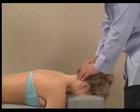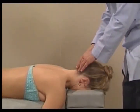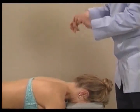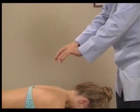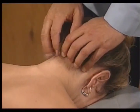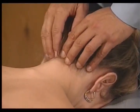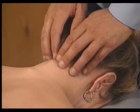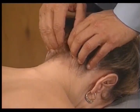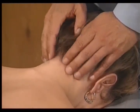The next area we'll be working on is the suboccipital region. Again, palpate for restrictions. It's very restricted in the center portion here. And for this, we'll be doing a scooping motion like this, going towards me and down. This really feels good. Releases a lot of tension in there. Very good for the whiplash patients to have this done.